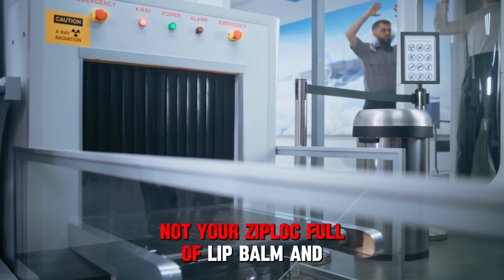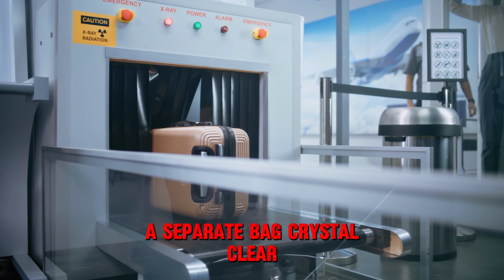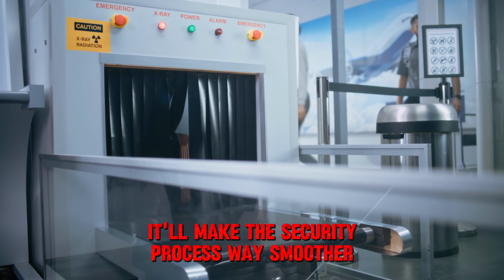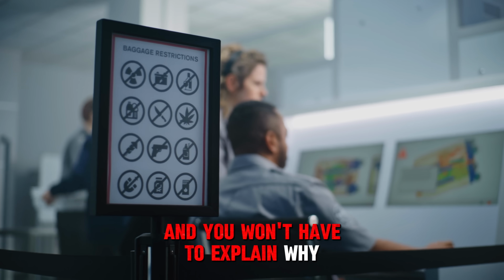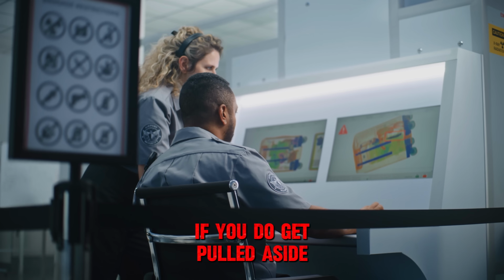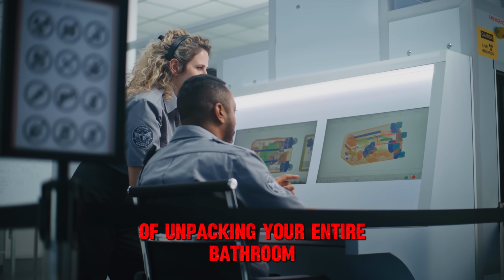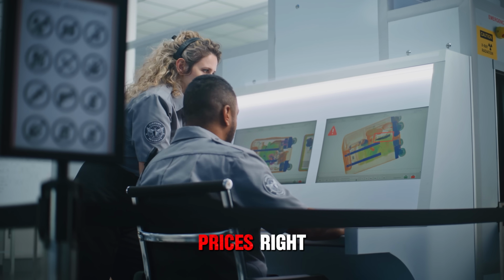Not your Ziploc full of lip balm and makeup. A separate bag. Crystal clear. Easy to grab. It'll make the security process way smoother. TSA can see everything at a glance, and you won't have to explain why your allergy drops are snuggled up next to a leaky bottle of mouthwash. Plus, if you do get pulled aside, you can just hand them your medical bag, instead of unpacking your entire bathroom on the inspection table like it's a sad airport version of The Price is Right.